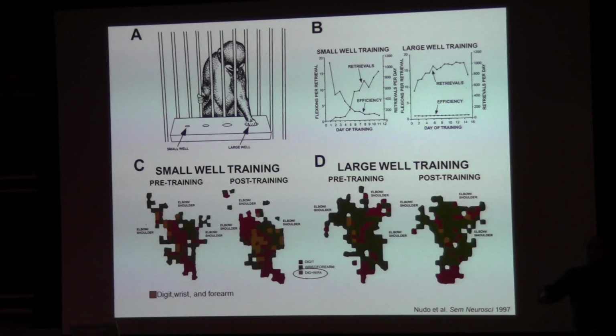And we know it's hard because when the animal picks up the food out of a small well, he is pretty bad at the beginning, but he gets better. The efficiency gets better over days of training. Now, if one maps the cortex as the animal is learning, what one sees is that with large well training, when the animal is excellent to begin with, the map doesn't change very much. But with the small well training, when the animal is learning to become excellent in picking up the food out of a small well, what you see is that the digit region, this yellow region, gets bigger. You get more representations in the region where the activity was enhanced.